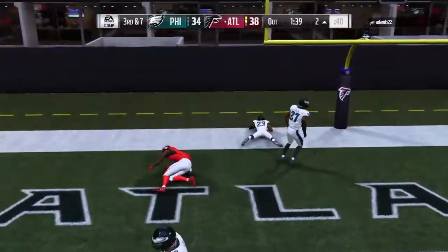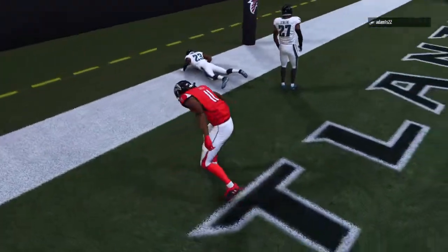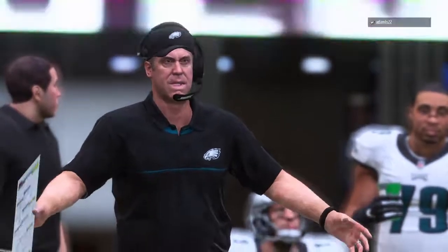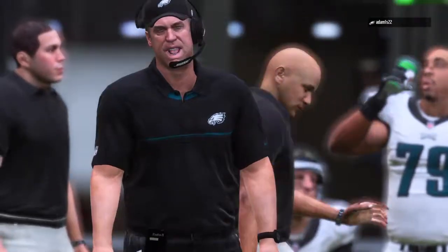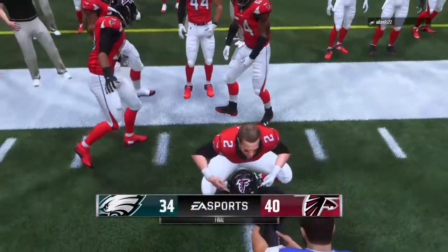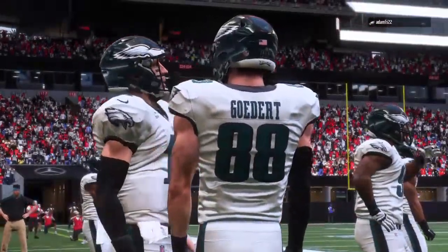Touchdown! Yes! I won it! Julio Jones in the red zone. Here we go. I won it, man. What a game. And he was beating me 24 to 12, man. And I came back. I scored 40 in this game, man. You see, yo?